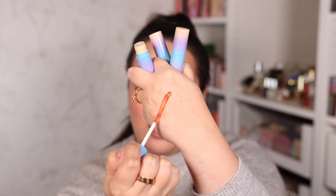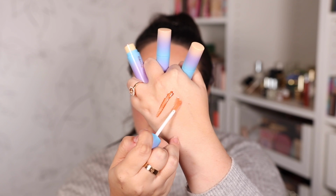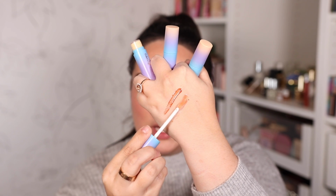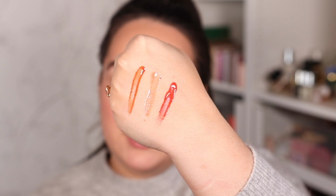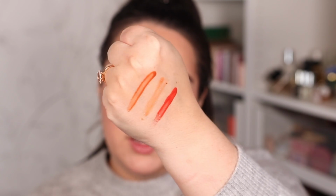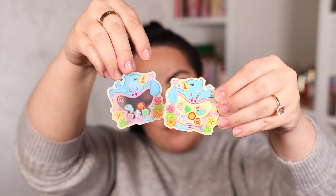So we have the color Shine right here. This one's called Creativity, and it's a lighter, more nude type shade. And then we have the shade Brilliance here. So these are the 3 gloss colors in collaboration with the Fancy Face. These are the little extras that are part of that collection.